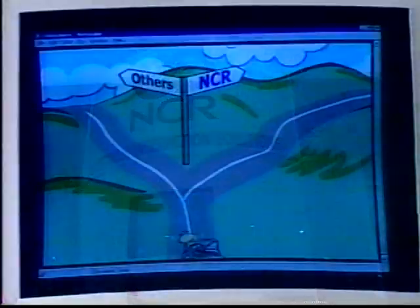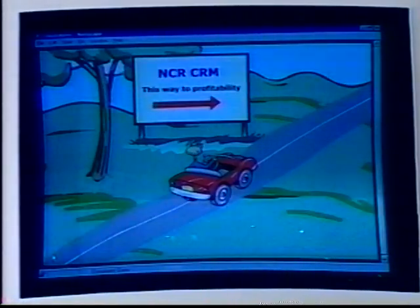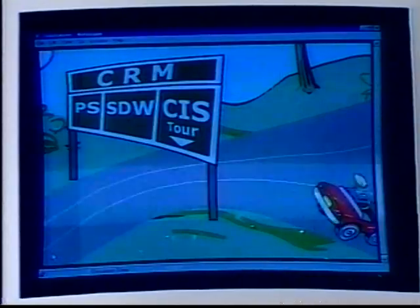The award-winning demonstration of NCR Columbia's customer interaction solution is about to begin. Come and witness how NCR has evolved the traditional call center into a customer interaction center with real products and services that are available today.